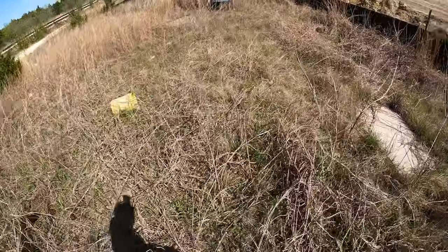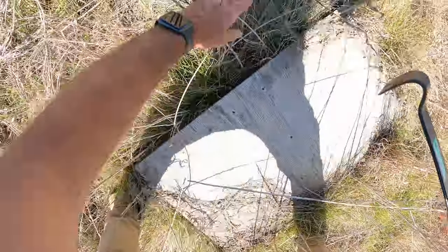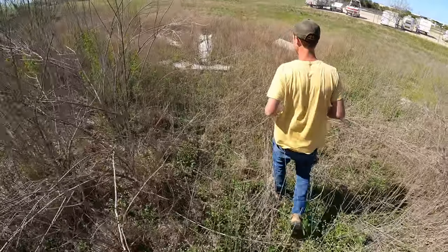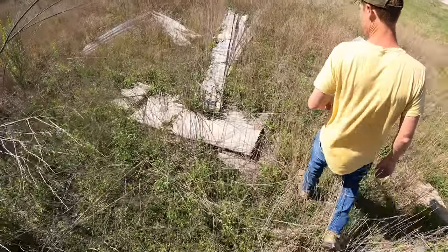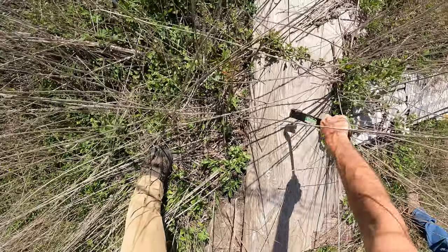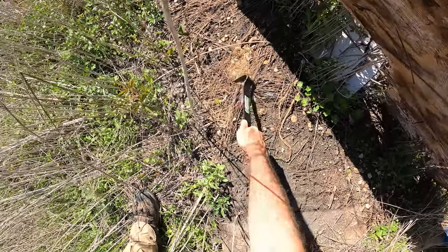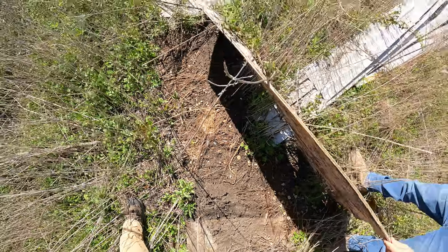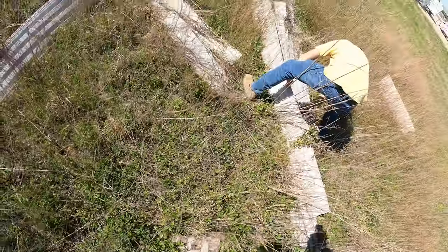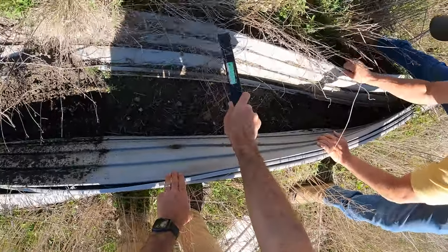Surely some quality can show up. Not yet. Okay, I can do this. Snake shed. Yeah, no, plastic. It's the vinyl countdown.